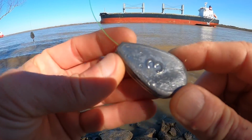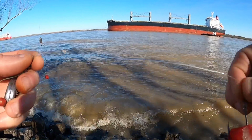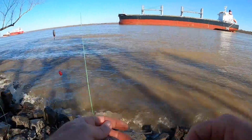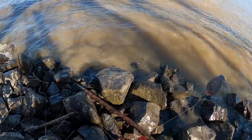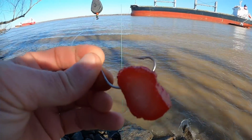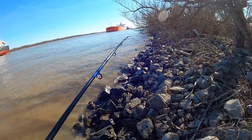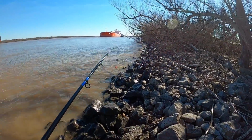So we got 3 ounces of lead, a bead, the leader, 50-pound mono. Got a 4-aught octopus, and the rig over here is exactly the same, except the hook is a different style. That is a 4-aught Kale. I'm going on what I learned after fishing this spot so many times.